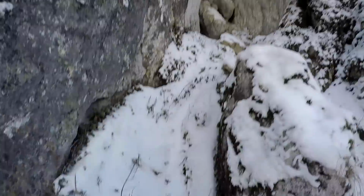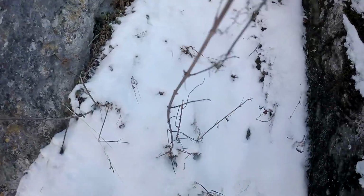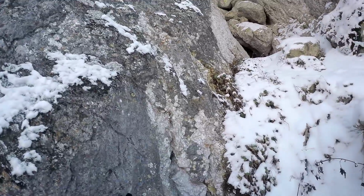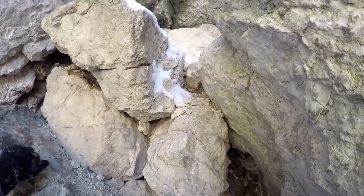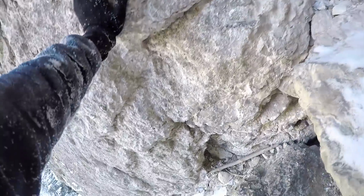This is the area where we have to climb, where during summer it's not that big of a deal, but right now it's pretty slippery. Another thing is that I'm also carrying my backpack with me, two tripods, and the entire photographic equipment.